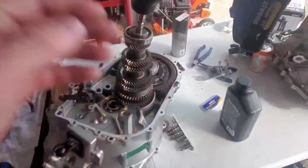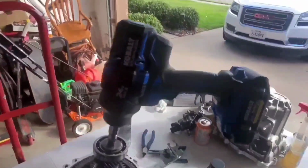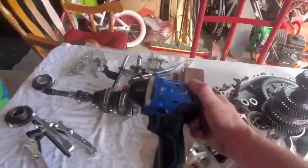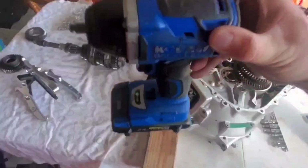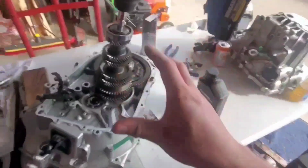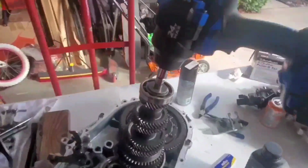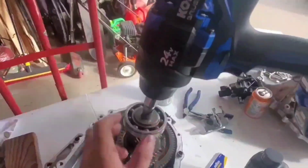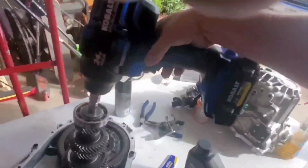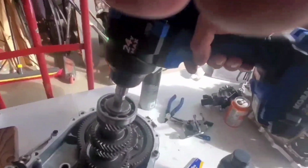Alright guys, so I took that shaft and put it back inside the transmission, and I had to break out Big Bertha because the 3/8 impact wasn't cutting it, since the battery's low or almost dead. Also, to remind you guys, if you're trying to take this nut off, it is reverse thread. Very, very important. So anyways, I'm going to see if I can bust this thing loose.